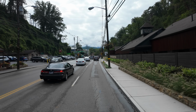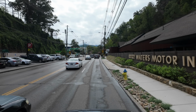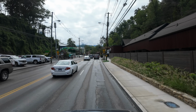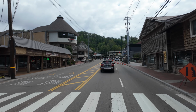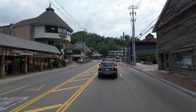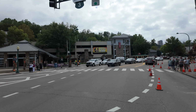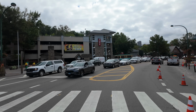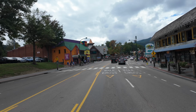The line is not too long, so you could actually hop on at the moment. Got a little bit of traffic as we are trying to get into downtown now. It looks like the cause of the traffic was closing down a lane over here. Looks like they're just doing some city work construction at the moment. But otherwise, Old Red is open. Got the Hillbilly Harley open.